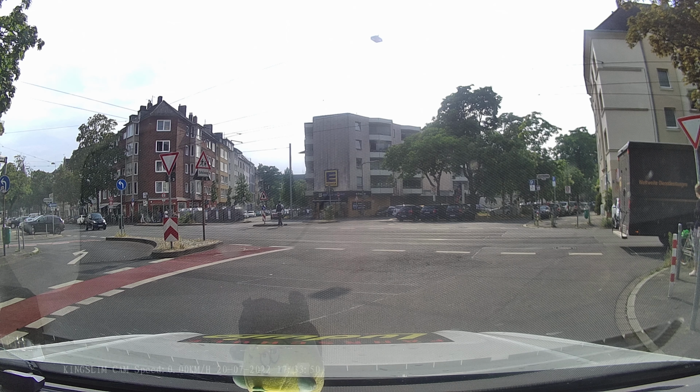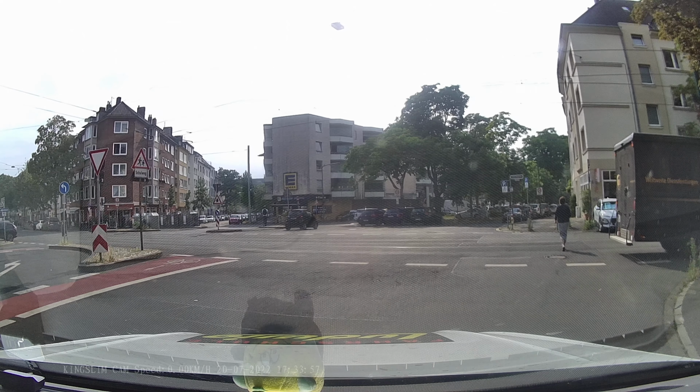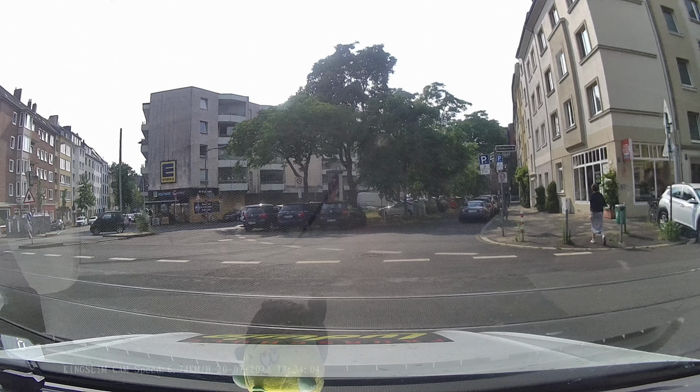Yes. This is the give way sign. That is the traffic sign. So, and then come on. Pay attention.